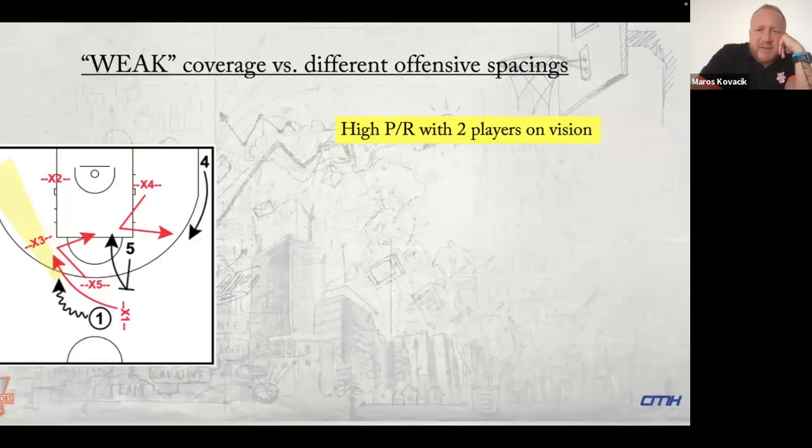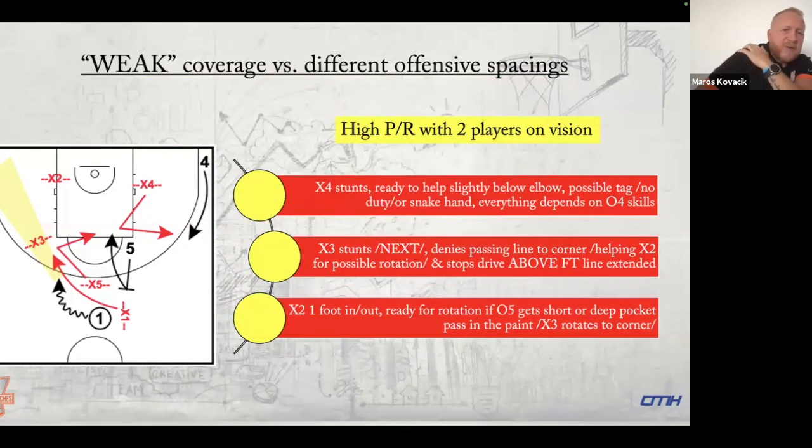Another scenario we have if we have 2 players on vision. So we can see we have a pick and roll in the middle. We have X4 behind the action and 2 players on vision. So we have X3 and X2. Okay, going step by step. First thing, the most important thing, is that we have to know abilities and skills of all 4, and depending on scouting, we can help more or less. So X4 means stunt, ready to help slightly below the elbow, possible tag. It's not an obligation with a snake hand, but everything depends on all 4 skills.